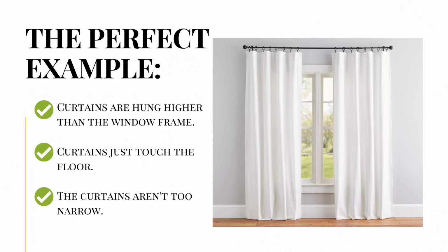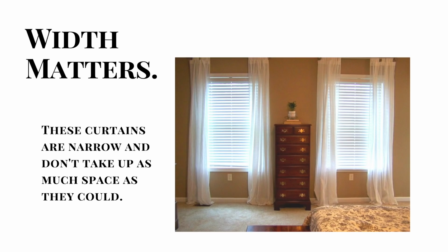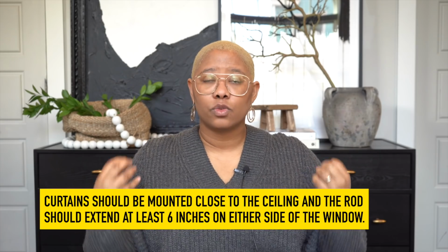So the way we do that is we actually get window treatments that enhance our windows, that draw attention to our windows. So that always means getting drapes that extend outward from the window frame to make it look nice and large. You hang your curtains really nice and tall so that the window looks very nice and tall. The ceiling looks super high. You want to elongate and widen the window.